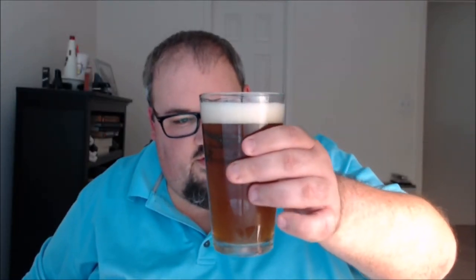Again, actually similar to the last beer, real solid orange color to it. And again, I can see a good amount of carbonation going up through the glass, to what about a finger's worth of head with some larger bubbles up on top of the head there.